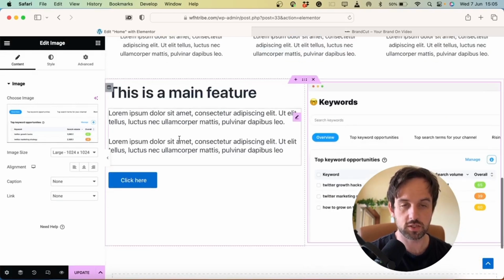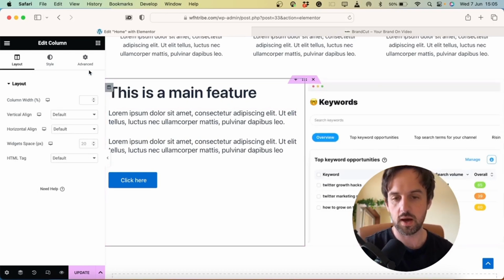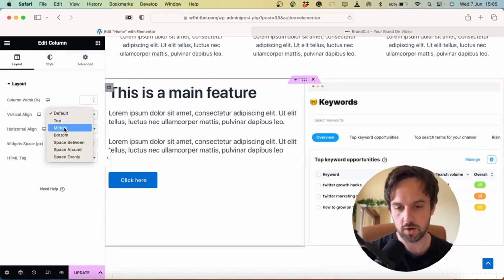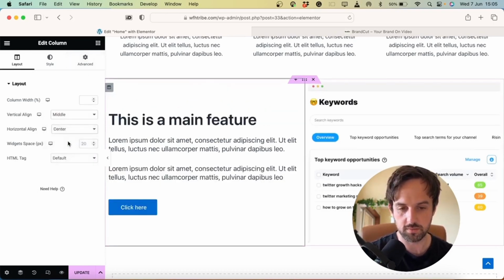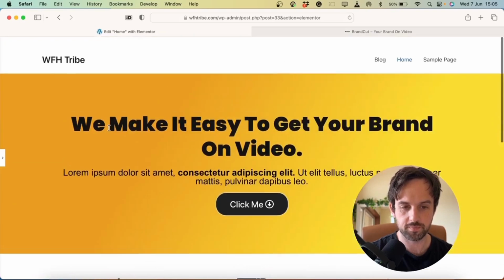And now we want to make sure these are both centered. So what we would do is we would click the bookmark here, the edit column section, should I say. And then you want to select vertical align, middle, horizontal align, center. And even though this is taking up the whole block here, we want to do the same. Now if we expand this, we'll get a quick look at what it looks like.